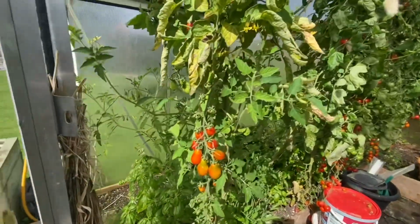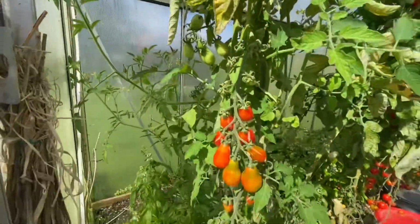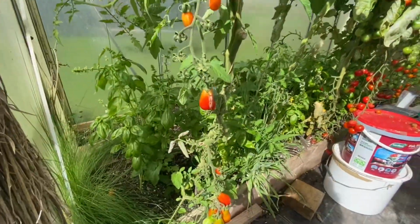So we're going to get on it today. I have quite a bit of harvesting to do. I'm going to take you around first and show you all that has to be harvested, and then we'll just get on with it. So the first plant here in the greenhouse, red pear tomatoes, quite a few of them ripening on the plant. Need to get them picked up now.